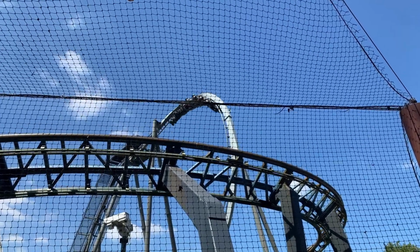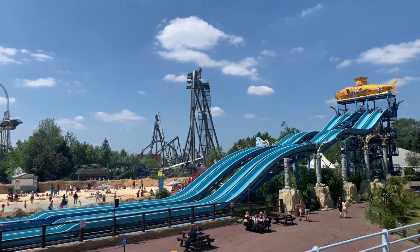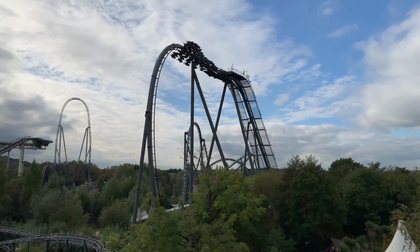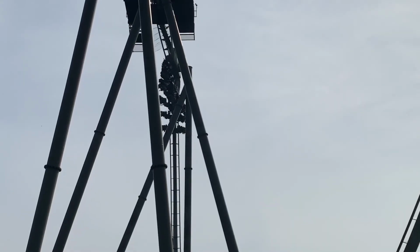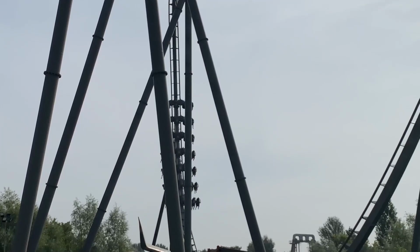If you're at the back of the train, you see the ride slowly invert in front of you, and then you get whipped down the drop. This is definitely one of my favourite parts of the ride, especially if you're on the back row, and just in general I prefer the back row on the Swarm just because it's more intense and forceful.